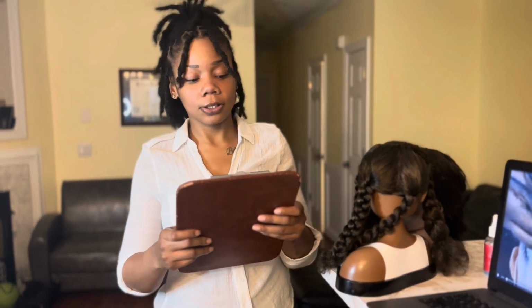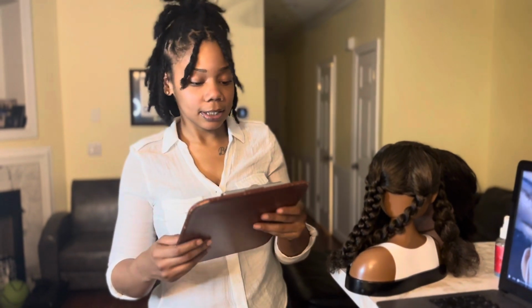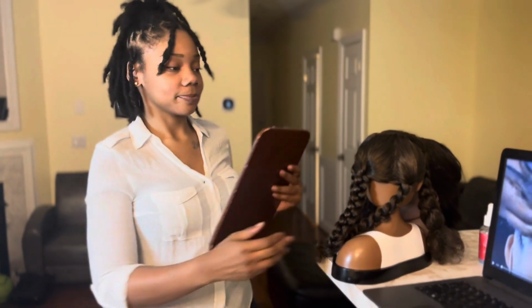Everyone has different flows and techniques they tend to use. After lots of failed attempts and tons of practice, I eventually got to the point where I can do more complex styles while also adding in additional braiding hair to instantly add length. First, the key to braiding is a good foundation.